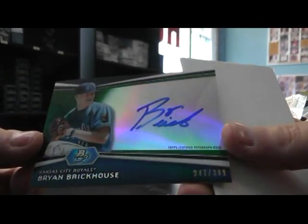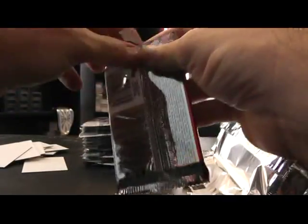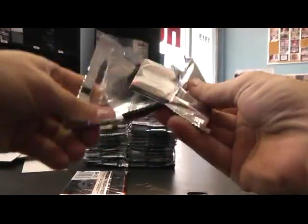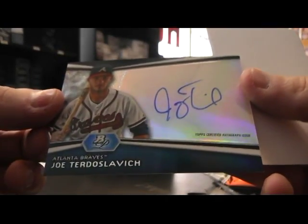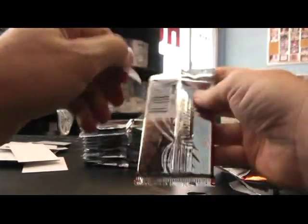Autograph 1, Brian Brickhouse. He's a brick house. That's the green version, the $3.99. Base. Prospect Zach Wheeler. Okay, we agreed to something. So. I'm shooting a video. I'll be right there. Autograph Joe Turtislavic. Base. Base.